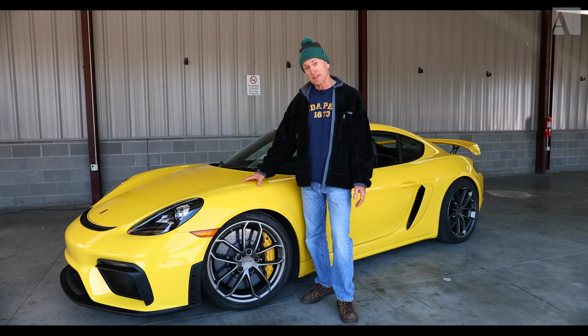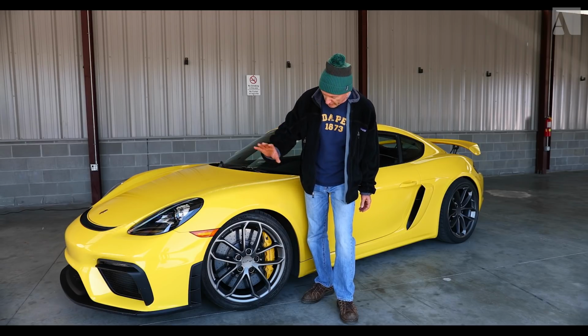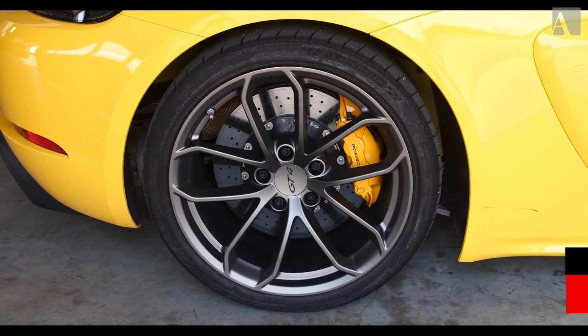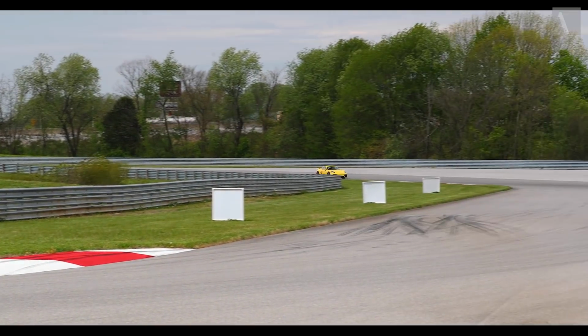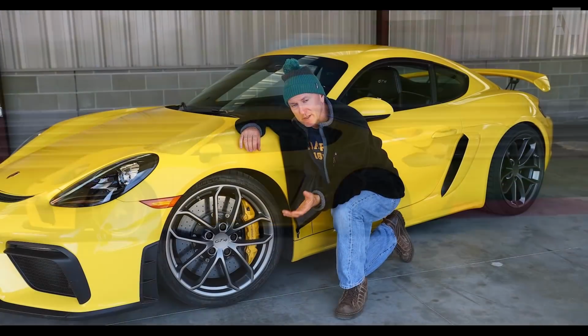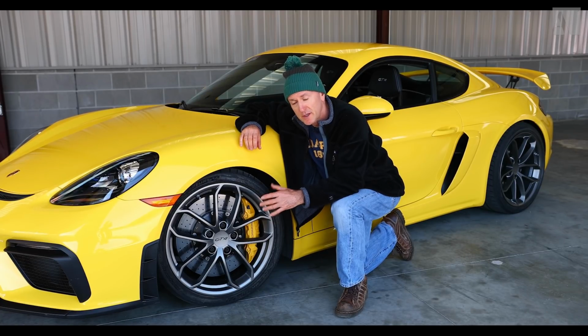Okay, let's get back to the GT4. PCCB brake option with this car. That is the carbon ceramic brake option with 410mm rotors up front with the 6-piston calipers and 390mm rotors on the back with the 4-piston calipers. And I can tell you from the little bit of work I've already done on track, these things really work on this car. And helping to make the most of the brakes on track are the nice and sticky Michelin Pilot Sport Cup 2 tires.